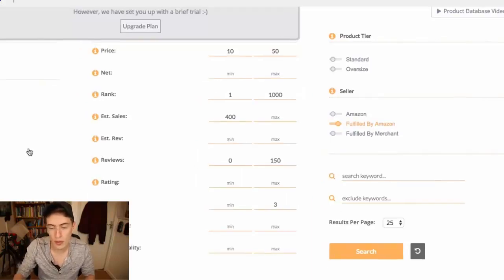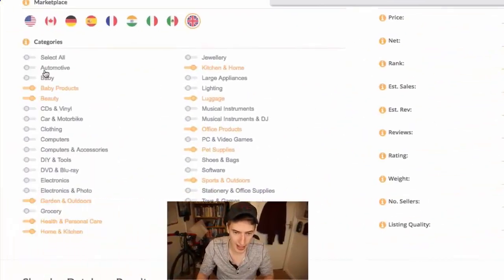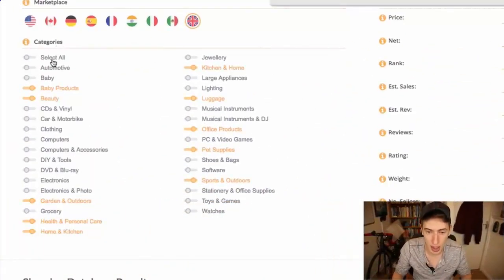Once you've done all of this, you then want to move over to categories here and select the right categories, because there are some categories which you shouldn't select. So we're going to go through that quickly now. You have automotive, which I've left unticked, baby unticked, baby products could be ticked, beauty. Now usually I don't tick beauty because sometimes there can be problems with FDA approvals, and some of the categories are restricted on Amazon, and you've got to apply to get them, and it's hard. So usually I don't tick it, but for this example I'm going to tick it.